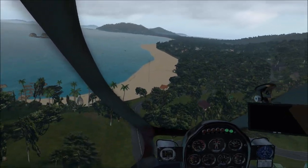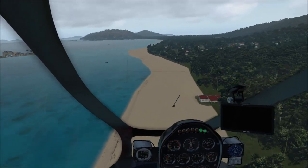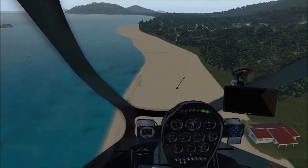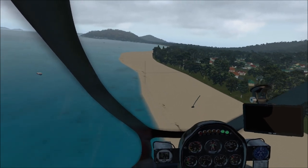Okay, so the area that we're approaching right now, this is a very large beach. And I think what I want to do is I actually want to skim the surface. So we're going to bring her all the way down. And we're just going to follow the coastline here.